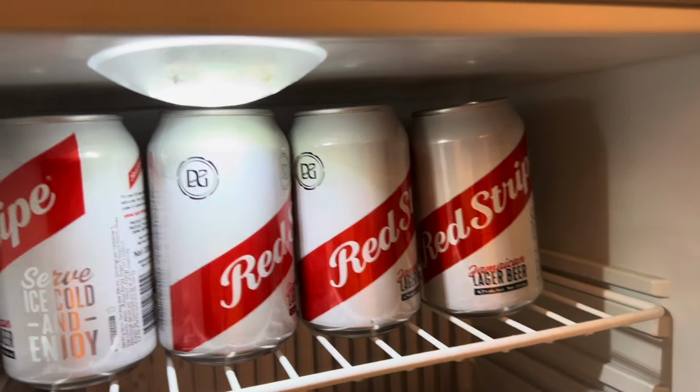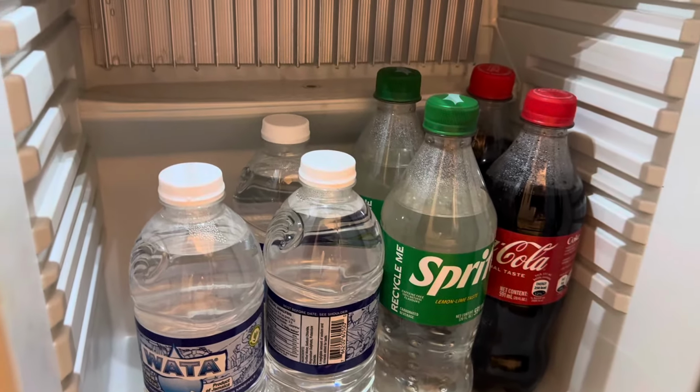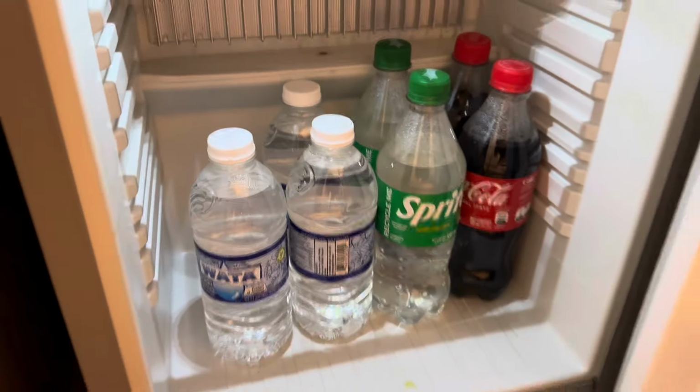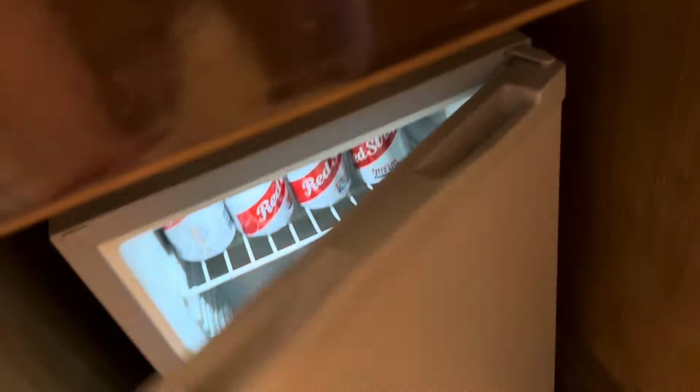And Red Stripe is a beer that they make right here in Jamaica on the island. And we have, looks like 2 Coca-Colas, 2 Sprites, and 3 waters. We'll have to see if they have Coke Zero. Very nice.